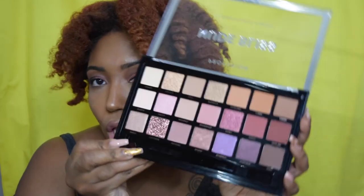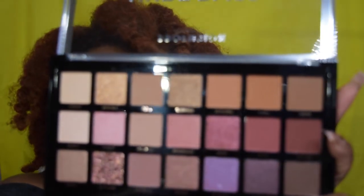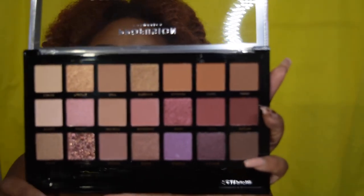This one is really classically pretty. It's classy, you know. I don't know what I'm talking about. But yeah, this one is really pretty. It's really classically pretty, for real.